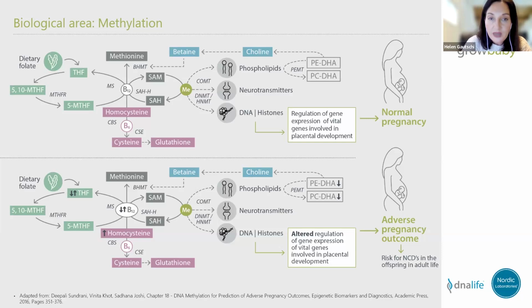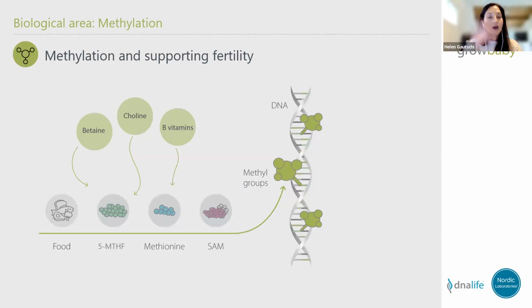And so if it's all healthy, we end up having this normal pregnancy outcome. However, if it is not in balance, there is an increased risk for altered regulation of gene expression of these vital genes involved in placental development, leading to adverse pregnancy outcomes, and then increased risk for non-communicable diseases in the offspring later on. So how this works, I just want to dive a little bit more into this area around fertility, and this is actually looking long-term, and I'll get to it in the next slide.